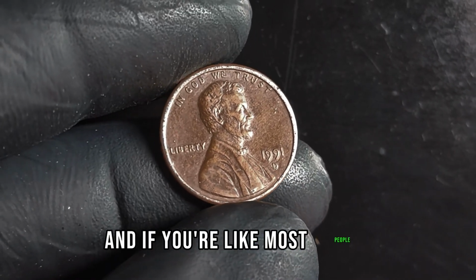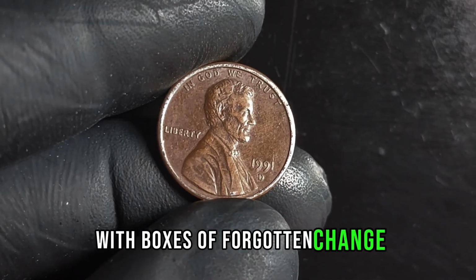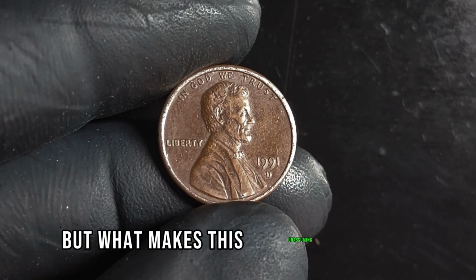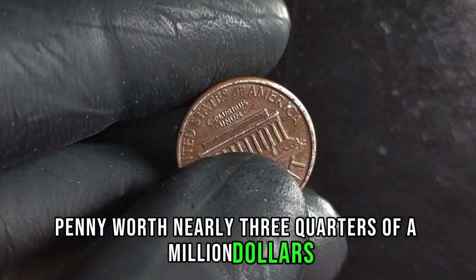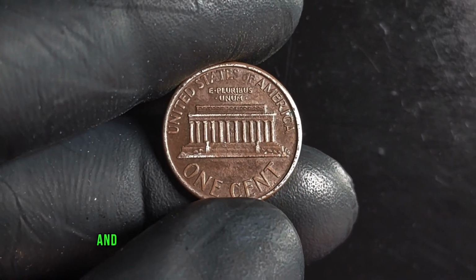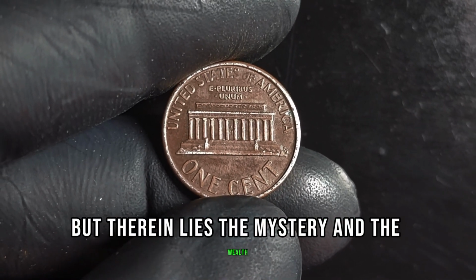And if you're like most people, living in the same home for 20 years with boxes of forgotten change, you might be sitting on something that could change your life. But what makes this unassuming 1991 D penny worth nearly $750,000? It's not made of gold, it doesn't shine like silver, and it was minted in the millions. But therein lies the mystery and the wealth.